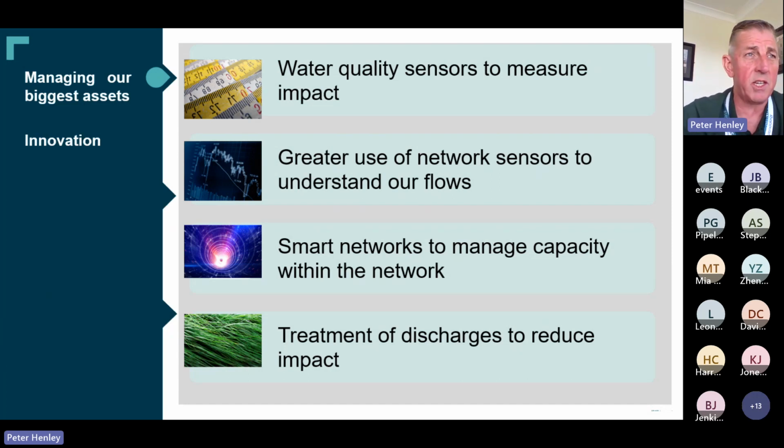I was listening to a great presentation from Storm Harvester about the work they're doing, utilizing data to look at networks, understand where those flows are coming from, and how to tackle them. They showed me a really interesting graph of increasing flows and CSO spills as groundwater levels increase. And you could see the increase in CSO spills from that. So that's infiltration, and we're looking at how to tackle that.